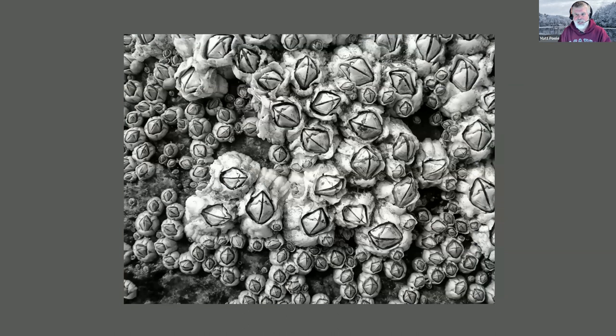You can get really, really close, particularly with a smartphone. Ever got down on your knees and tried to get really close to barnacles on a rock? I like this. I think it's fascinating. These are animals, by the way.